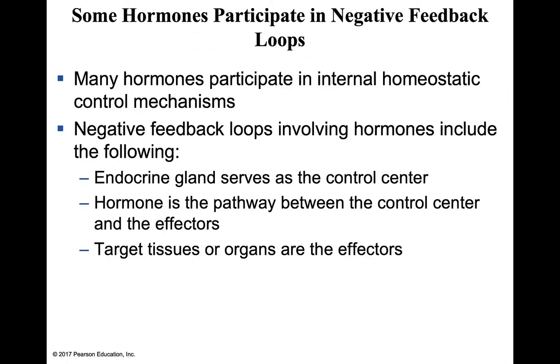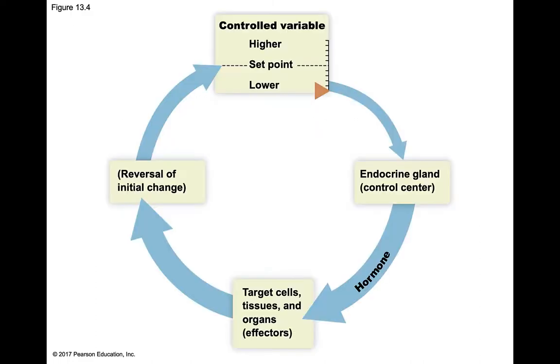Now, if we look at another mechanism in which hormones work, it's generally through negative feedback mechanisms, and these are the ones related to homeostasis. The endocrine gland serves as the control center. The hormone acts as the pathway between the control center and the effectors, and the target tissues or organs are the actual effectors. Let's take a look, and we've seen this before. We have a particular controlled variable, and I'm going to use blood glucose level as an example. Here we see blood glucose levels decrease. The endocrine gland is the pancreas, and that is going to be the control center.